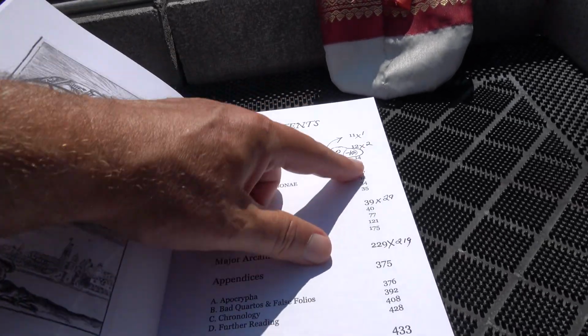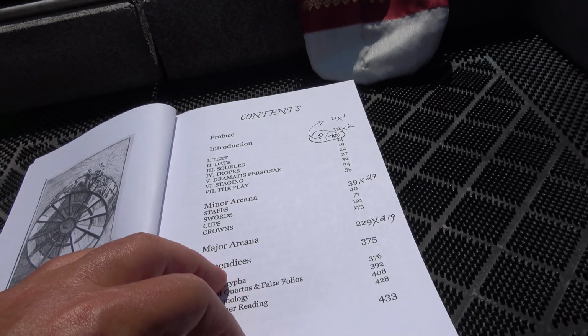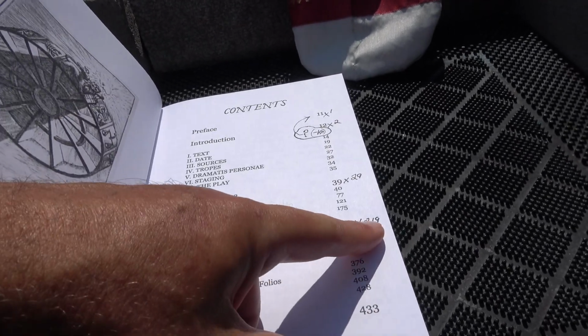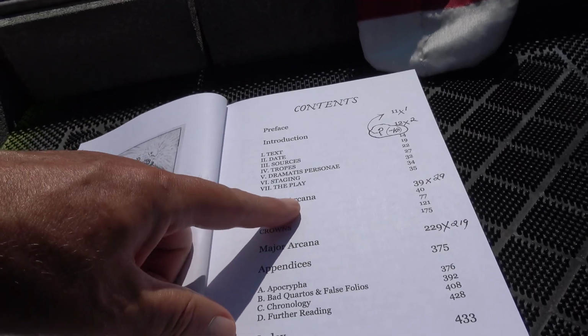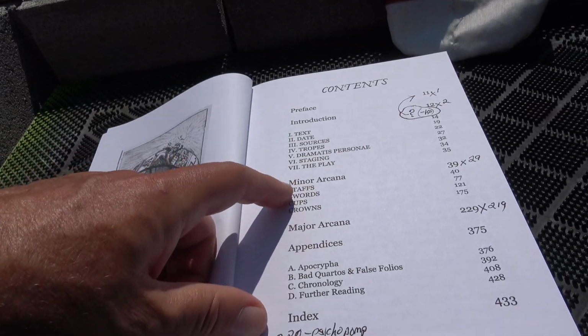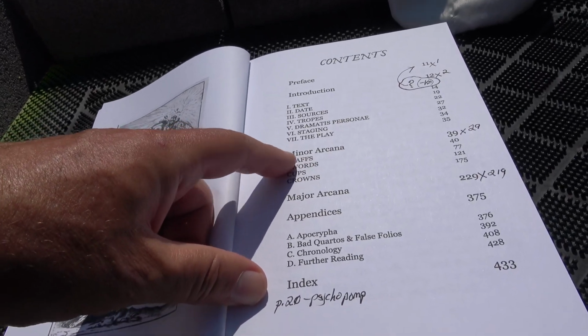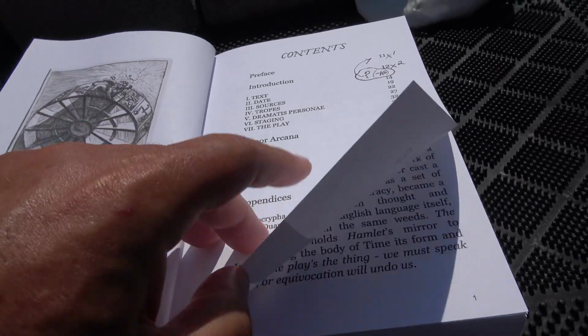The page numbers are all wrong. They're off by 10. Where it says 11, it should say 1. Where it says 229, it should say 219. So you can see in this deck, if you can tell by the cards, it's hard to tell, but the four suits are staffs, swords, cups, crowns. But like I say, it's hard to tell.